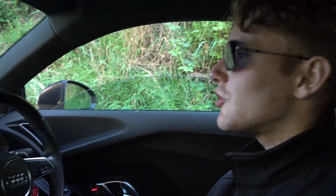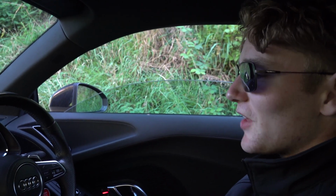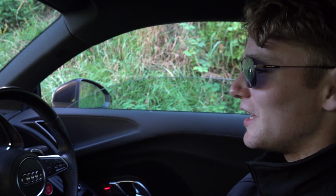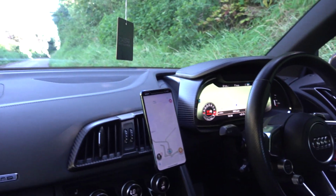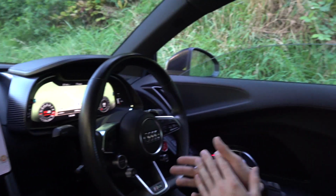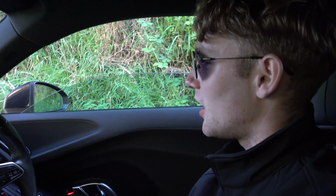So guys, we're just finishing up the test drive in both cars. I think, as I thought initially, it's got to be the R8 for me, just for that pure drama. I like the whole show-off kind of V10 noise, the loudness of it. It feels like a proper supercar, and it looks like one, especially in this yellow paint.